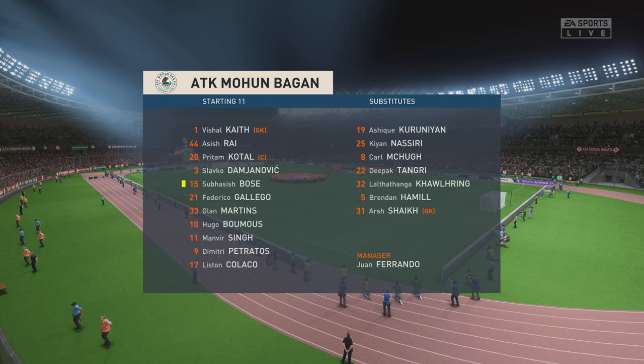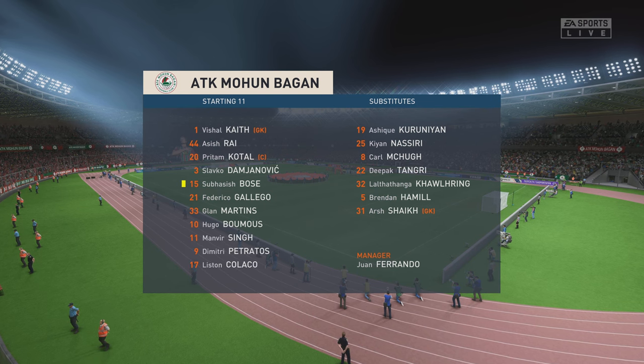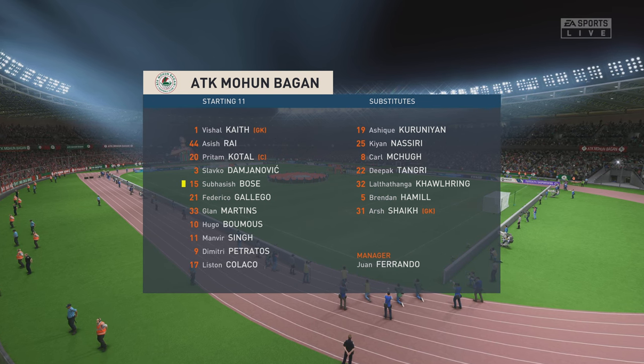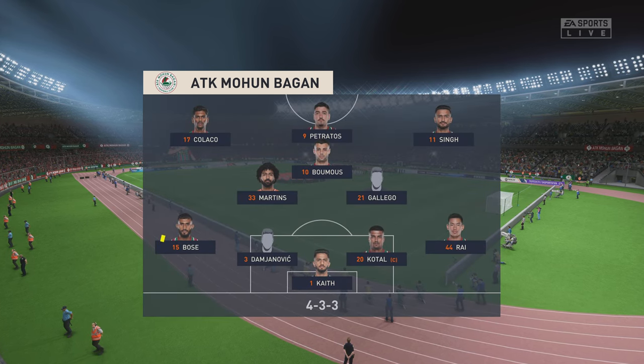And this is how the hosts will begin the game today. Well, it's a 4-3-3 formation with a centre-forward and two wingers. So it's important that the midfield players give support to the striker whenever the ball goes wide. They can't allow him to be isolated.